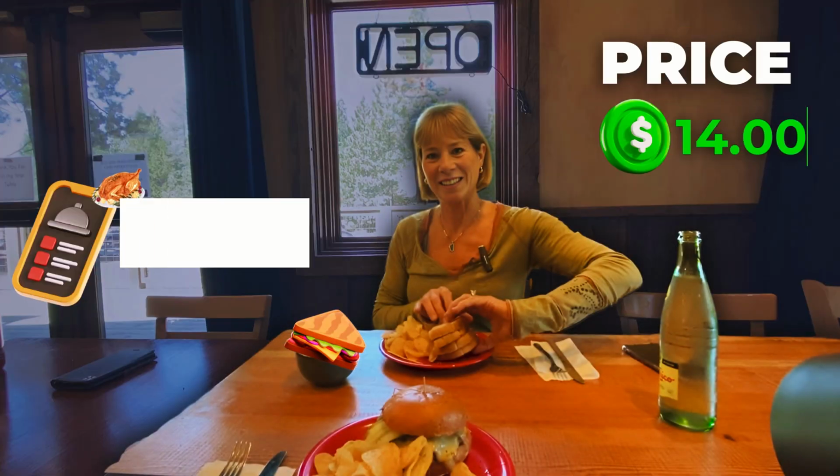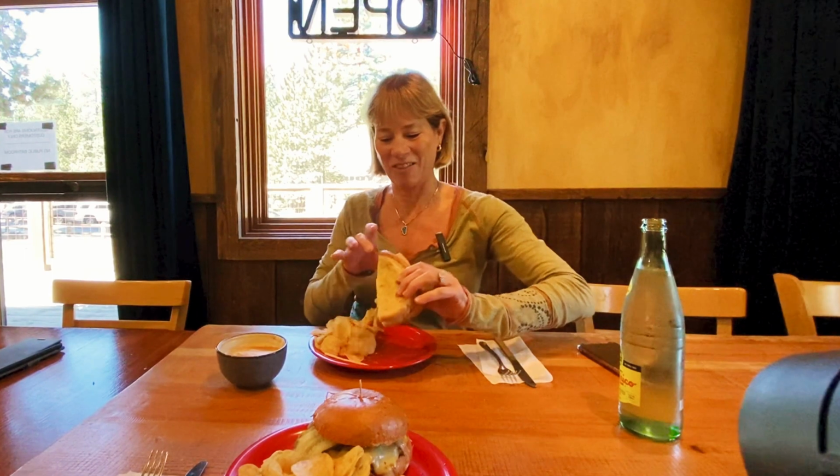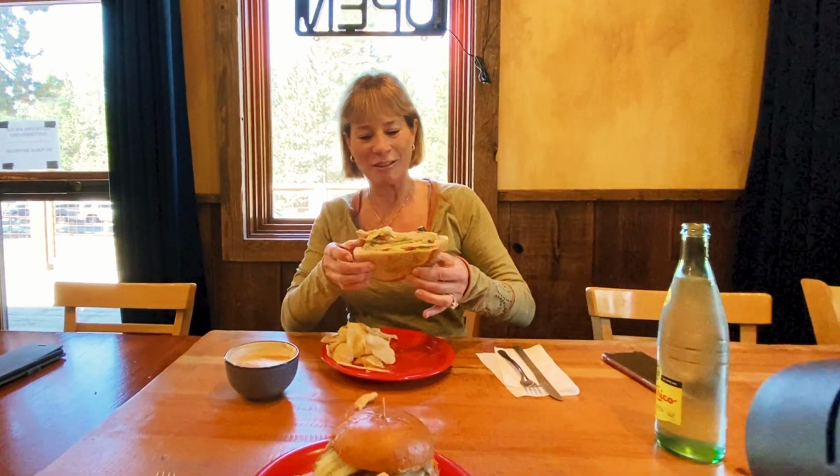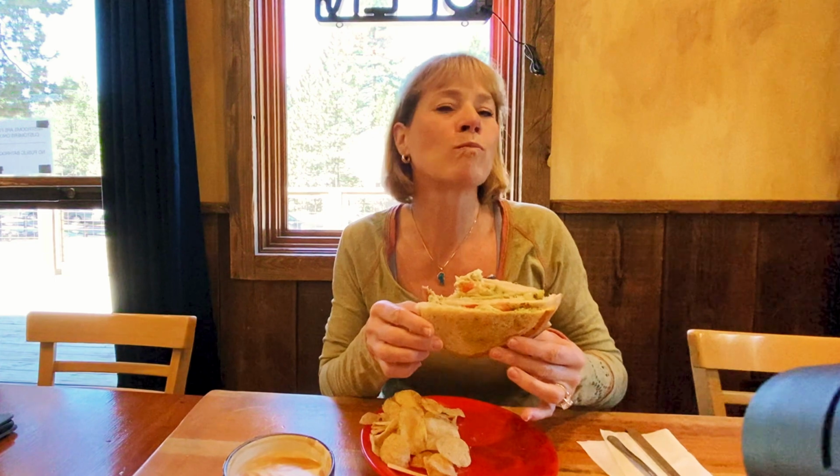Wow. Boom. That Gouda cheese is awesome with the crispiness of the pickle. It's delicious. All right, so this is the classic pesto turkey sandwich. Oh, I can't wait to try it. Look at that. Oh my God. Wow.